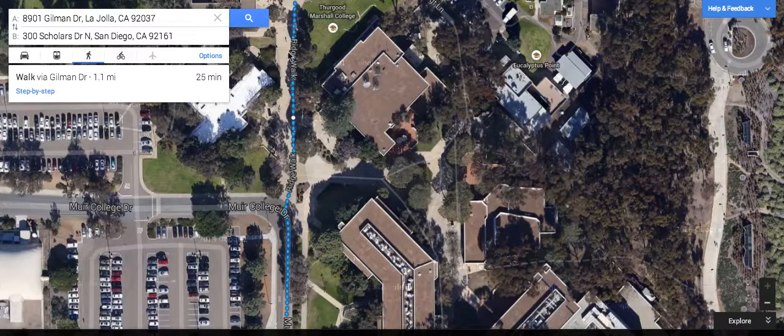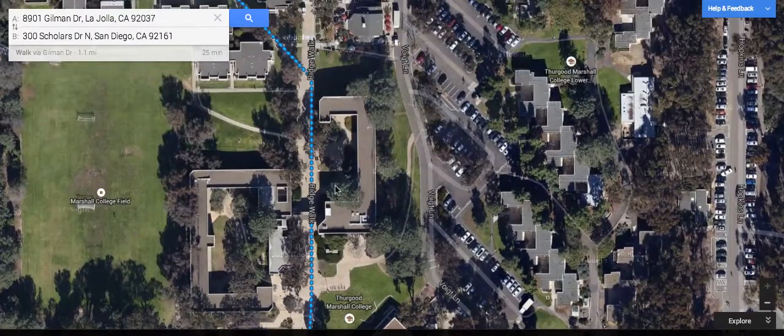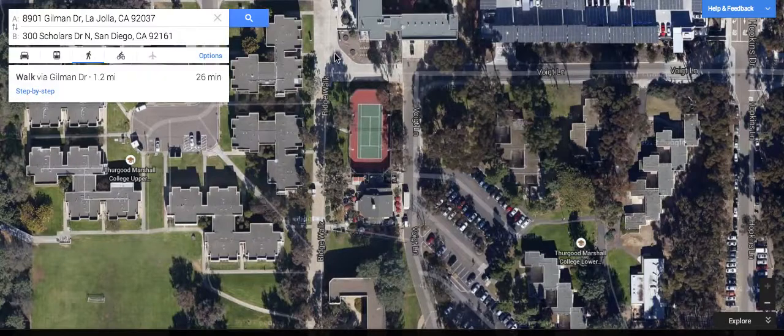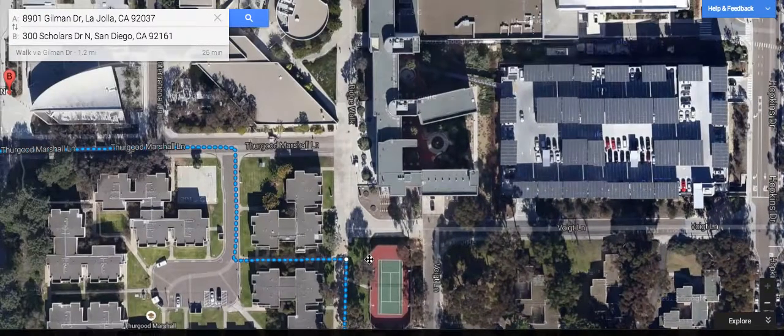This is just a very wide main sidewalk. It should be fairly obvious. It's called Ridge Walk. You'll continue walking down Ridge Walk. I'd recommend continuing to walk down Ridge Walk. You should see some tennis courts on your right. These buildings here are dorms. And you can actually just continue until you make a left on Thurgood Marshall Lane.